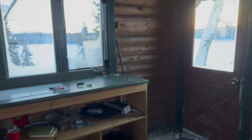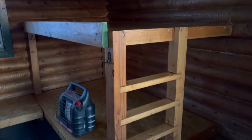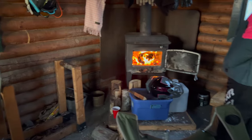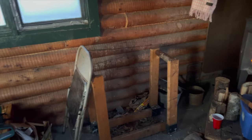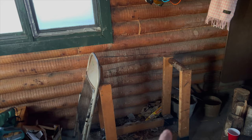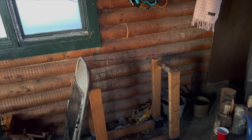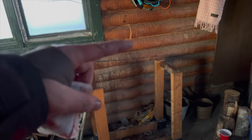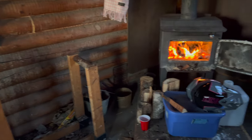Cabin's kind of cute inside. This is how most of the public use cabins look. Bed's there, bed there. That's Kate, fire. So believe it or not, this wood, we've only been here 15 hours or something, maybe not even. This was stacked to here. We have burned almost everything.